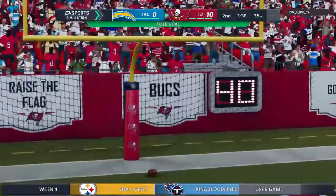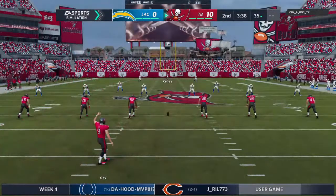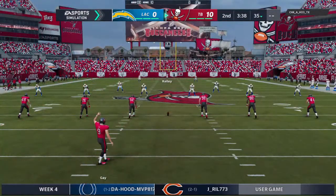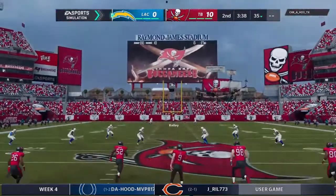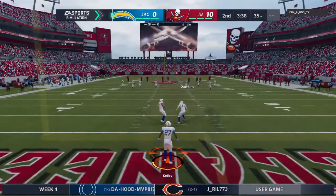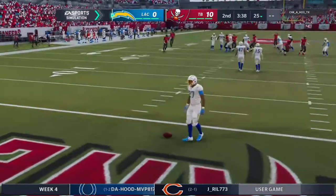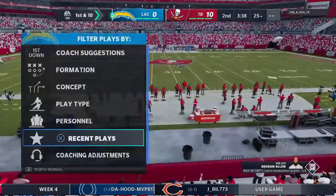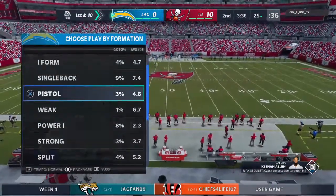And the lead moves to 10-zip. That drive took him inside the 10. Good job defensively to hold him to 3. Yeah, I like how you did that. Give a little tip of the cap to the stop troops there because they didn't give up a touchdown in that situation, right? Made them kick the field goal. And, yeah, points went against them, but that feels a whole lot better running off the field. 1st and 10 at their own 25-yard line.